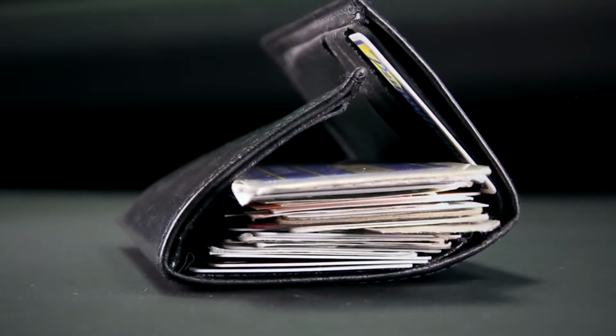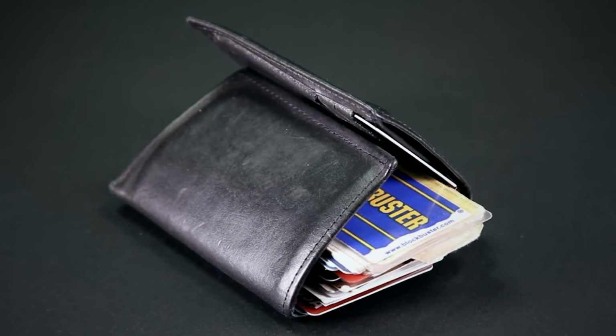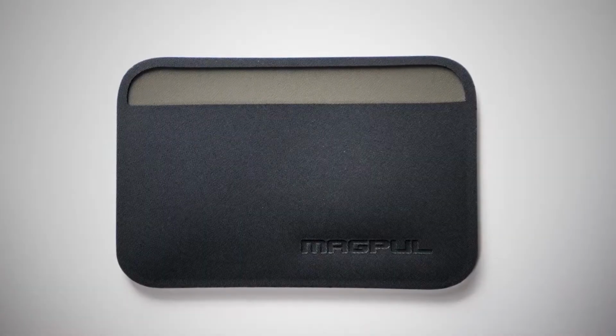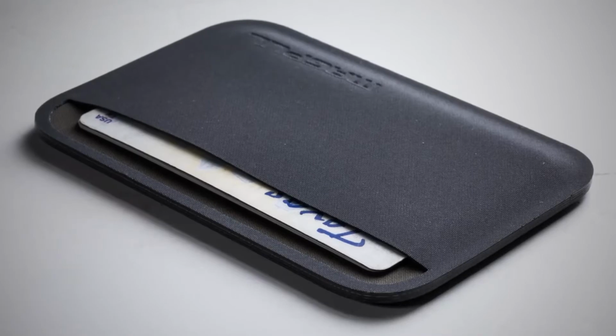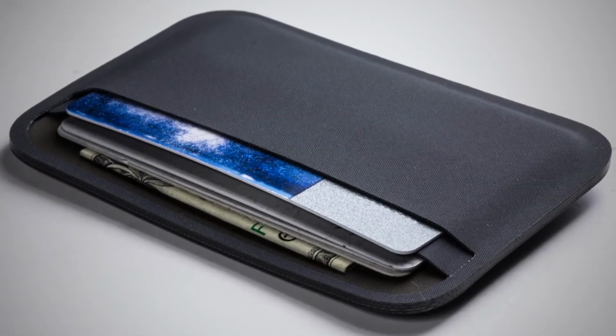What do you really need to carry with you every day? Is it all this? Here at Magpul, we think it's 3 to 4 ID or access cards, 3 to 4 credit cards, and 3 emergency bills. That's why we created the Magpul DAKA Essential Wallet. We set it up for ID and access cards on one side, and your currency on the other, so you know what you need to pull at a glance.